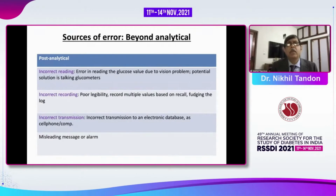Post-analytical errors could be a very simple error in reading the glucose value due to vision problems, incorrect recording, and this is not uncommon in the sort of clientele I deal with. I look at people from a less affluent background, not very often educated, so they may have educational issues which are preventing them from actually recording it properly. Of course, people also fudge the log, right? Deliberately trying to give a value so that they don't get into trouble when they see the doctor, and poor legibility when they write it down. And of course, in the current day meters, which can transmit to the phone, there could actually be errors in transmission to an electronic database because of software issues.